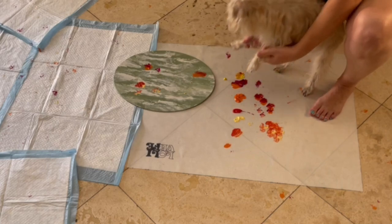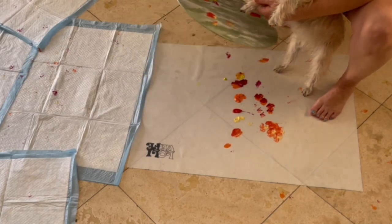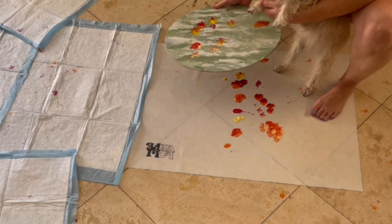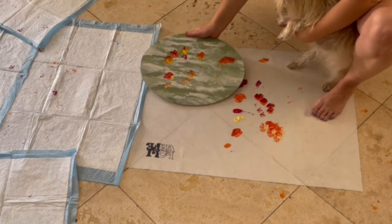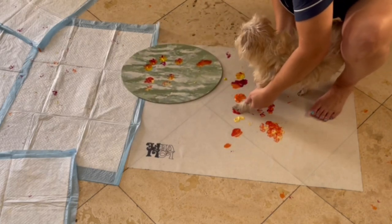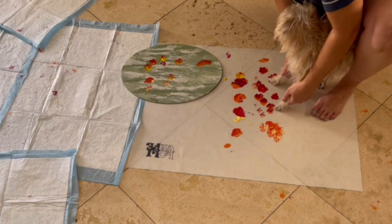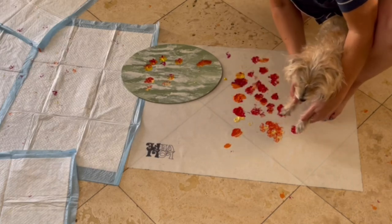Maybe we need some of this bright yellow. You like the yellow. Oh, I get it now. It's paw print art. Ooh, this is weird, though. It feels weird. It squishes between my toes. And I have to stand there, but I want to run and play. And I don't really know what you're doing to me, but I'm willing, I think. I'm willing. Ooh, are we dancing now? This is fun.